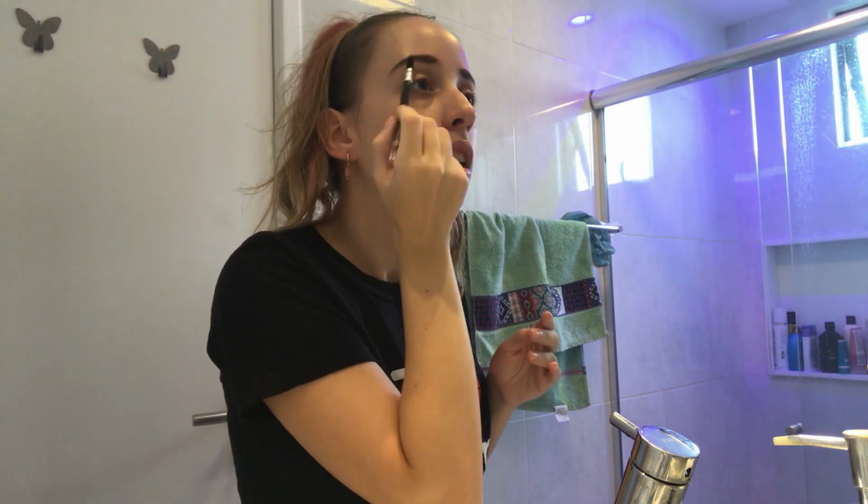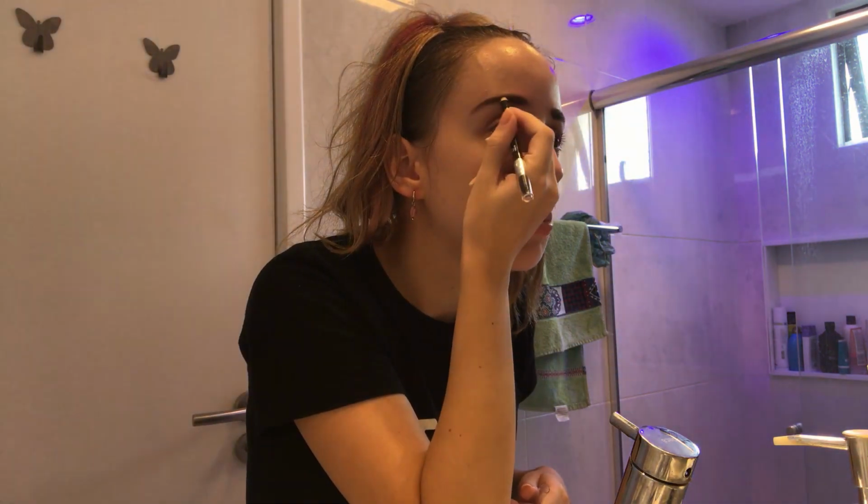First, I usually start with my brows. I just like to brush them, make sure they're in the right place. And then I try to contour them as much as possible.